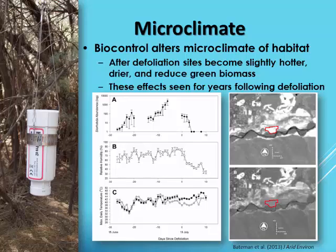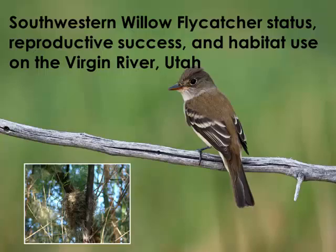Heather and we both measured microclimate. We had data loggers all over these sites, and we found a decrease in relative humidity. The relative humidity was at 80%, and we saw a decrease to 40% in a lot of these sites, mostly in the dead tamarisk sites. And then we saw an increase in temperature in a lot of these sites. Minimum temperatures were the one variable where we really saw an increase. And then NDVI, we saw decreases. NDVI is satellite imagery, and we were examining the amount of greenness. In the sites that were completely defoliated, we saw a dramatic decrease in NDVI, and even in the native sites, we saw a decrease.